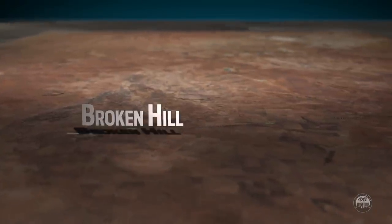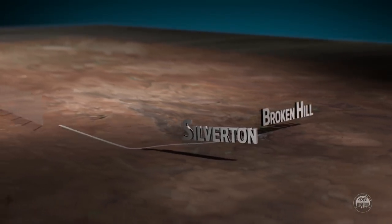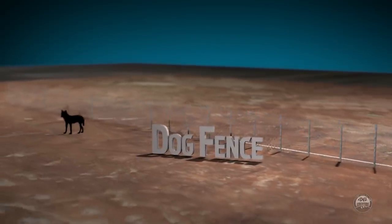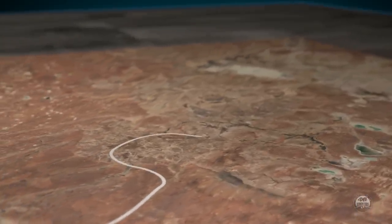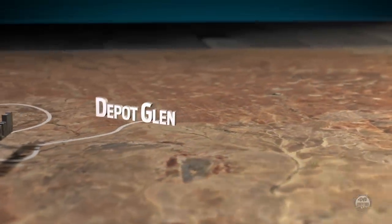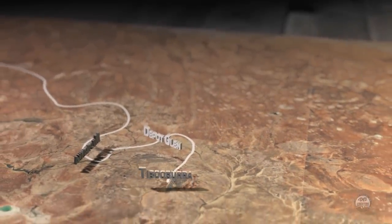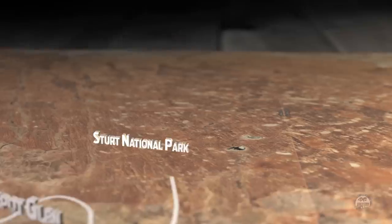From the historic mining colossus of Broken Hill, we're heading to Silverton and then west and north, passing cattle and sheep properties, some of which offer farm stays and four-wheel drive tracks to enjoy. Our route touches on the famous dog fence before swinging east to the small outpost of Milperinka and historic Depot Glen, where the first European explorers in the region were trapped for 6 months. From there, we'll turn north to the remotest town in New South Wales, Tipperborough, once the centre of a not-so-rich goldfield, but now the gateway to Sturt National Park.